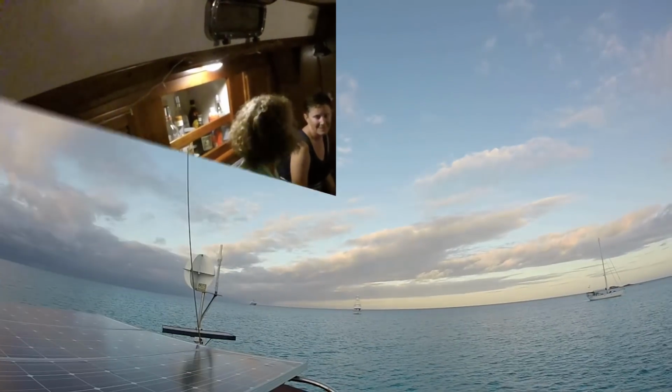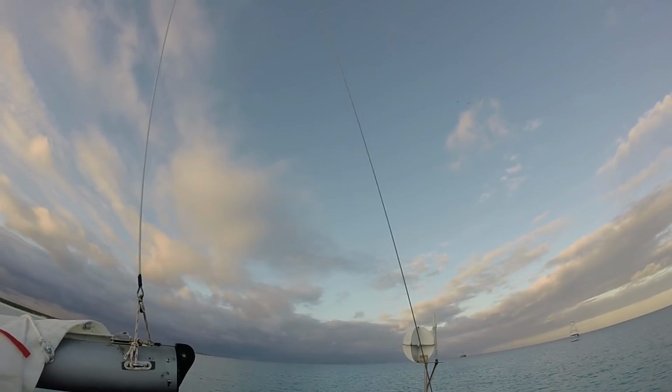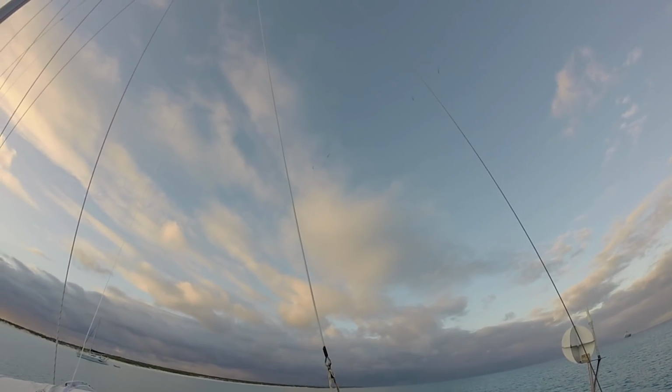Woohoo! The day started with beautiful long-tailed tropic birds soaring all around Holiday.